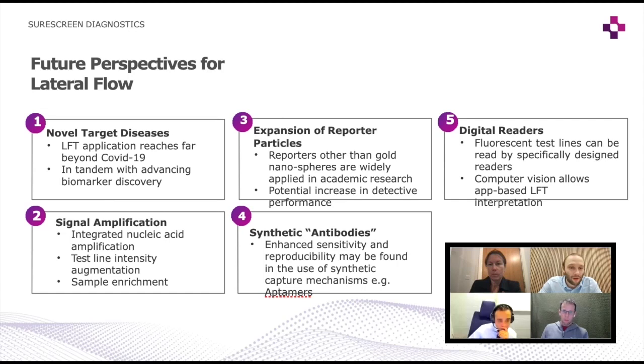We'll see an expansion of these reporter particles. So at the moment, it's mainly gold nanoparticles that we're using, but there are many other options that may increase sensitivity and performance. We'll also see the introduction of other capture mechanisms, but most importantly, I think, to preface what's going to come in Rahul and Andrew's talks, we've seen recently the rise of digital readers, and this is something that will continue to grow, I think, appreciably in the really immediate future.